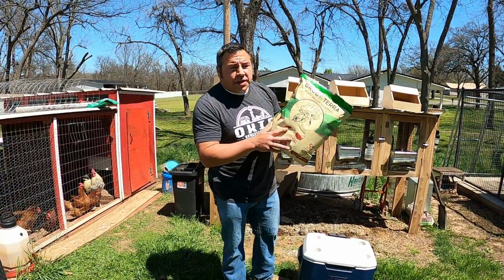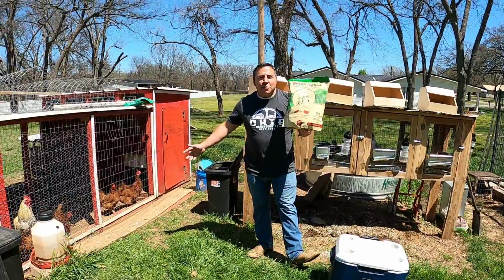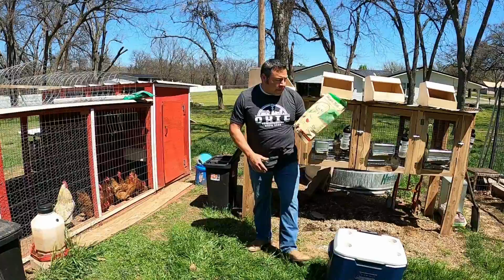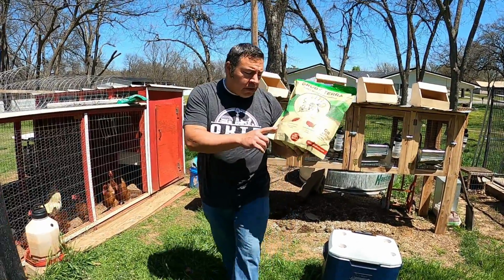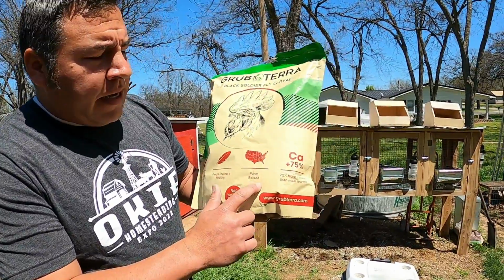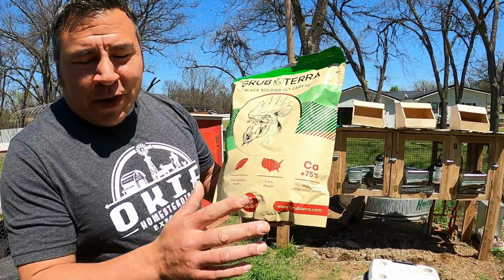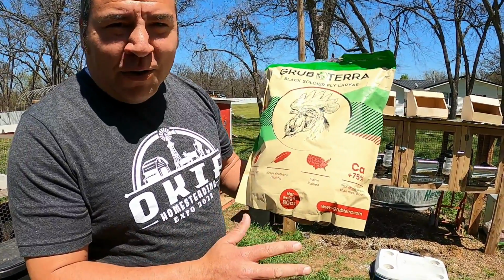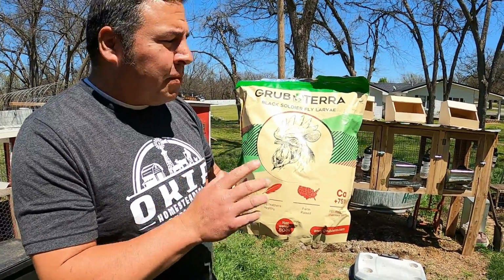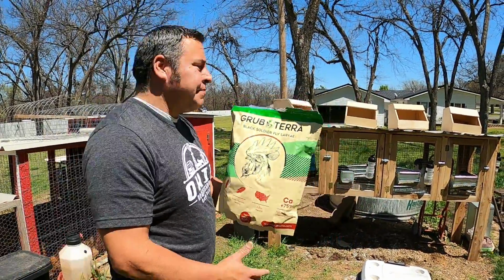So we made it out to the chicken yard. As you see, the chickens already know what's going on. In a second, we're going to open this door and let them come out, and you'll see how they like it. But this Grub Terra produces a stronger eggshell. It keeps the feathers healthy, it's farmed and raised here in the United States, and it has 75% more calcium than a regular mealworm. If you're hearing the wind, I apologize. We're trying everything in the world to keep the wind down. But this Grub Terra we've used for the last 2 years, and it has been absolutely awesome. Our chickens love it, so I'm fixing to show you how much they love it.